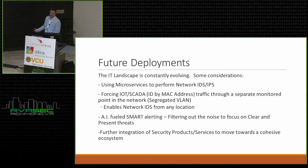So what does the future of network IDS look like? Some things I've thought of: using a microservice to run IDS, IPS through service chaining. Someone's probably already done that, I just haven't heard about it. I think that would be pretty easy to do. Anyone here running Kubernetes? That's where I would do this, the microservice. You might see forcing the IoT and SCADA community to go through a separate monitor point, pretty much specifically for IoT and SCADA.